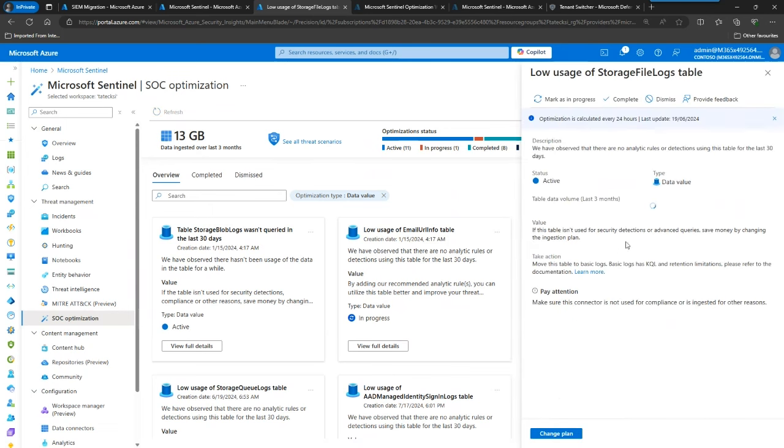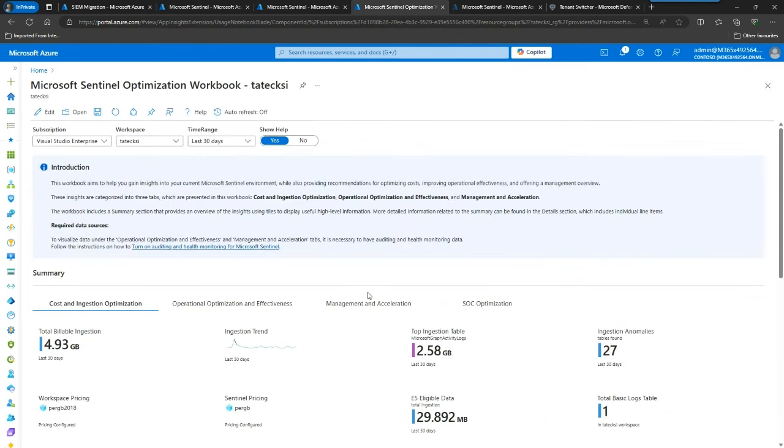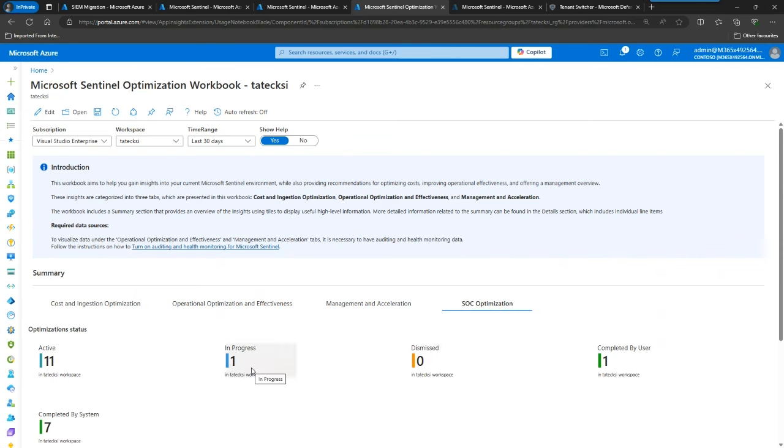And I'm going to pick another one. So let's say for this one, again, there are no detections created, and there's no out-of-box content, but we suggest, right, if you don't need it for detections, we recommend you change the ingestion tier to a cheaper tier. So that's requirement number 2. Of course, there's a workbook, as I said earlier, that you could leverage as well. Feel free to deploy it from the Content Hub. We also include the source optimization metrics today.